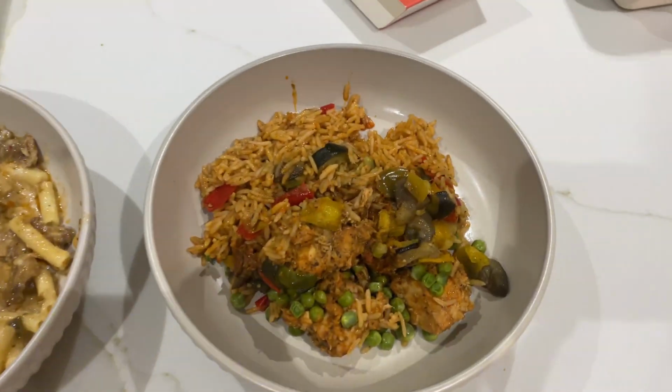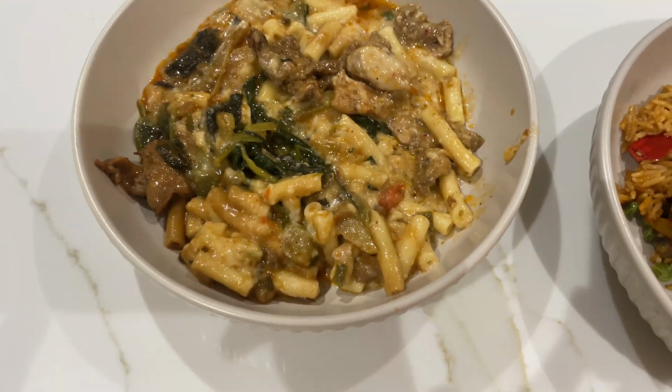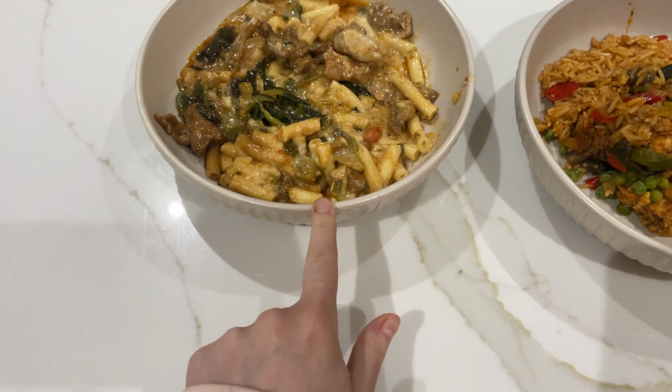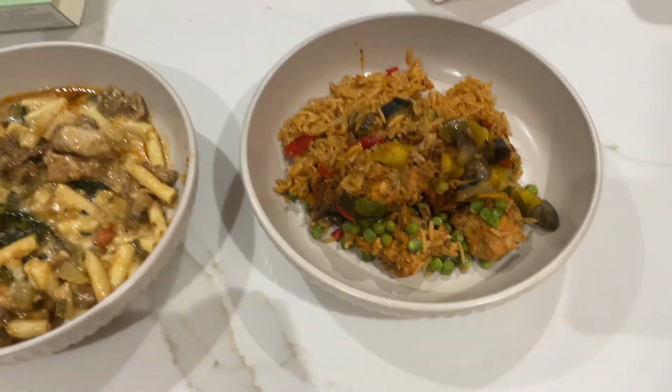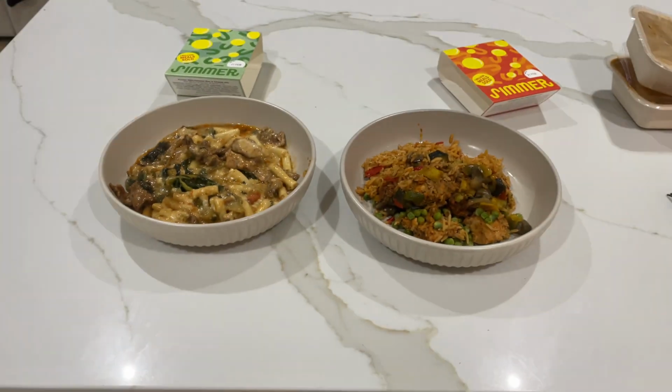Okay, so this is what the peri-peri looks like in the bowl, and that's the beef mac and cheese. Even though that's not mine, I don't like the smell of that. This is mostly rice, but we'll see how it tastes. So I kept calling it Korean beef. It was not beef, it was chicken. So the barbecue Korean chicken meal, not beef meal.